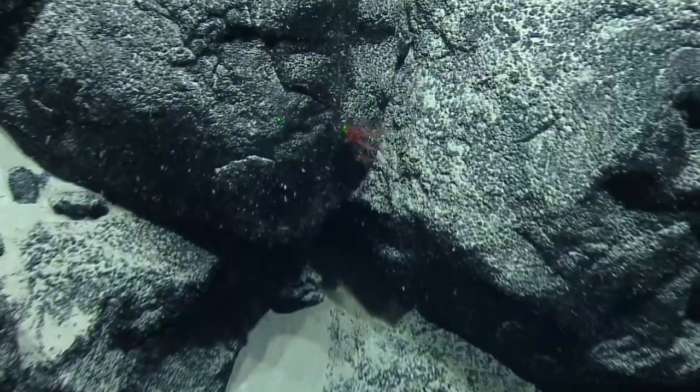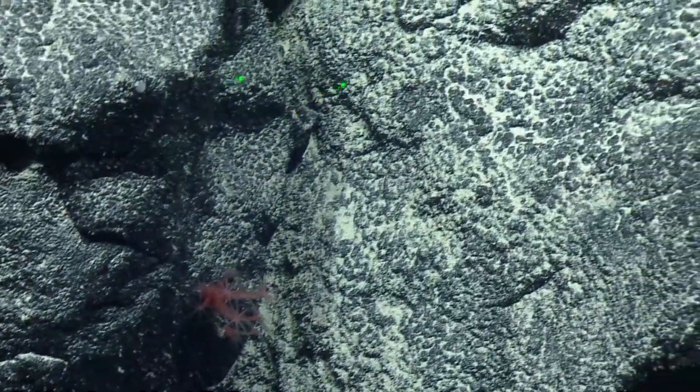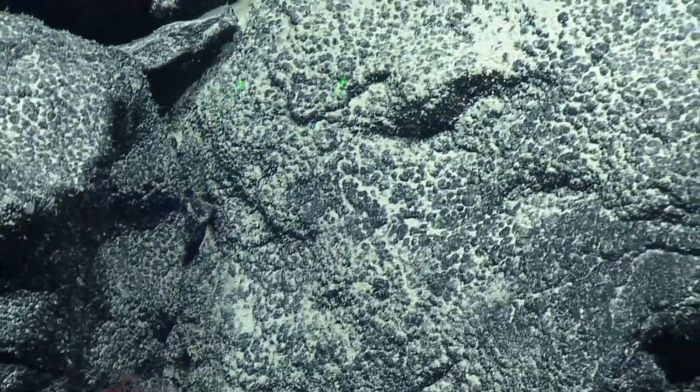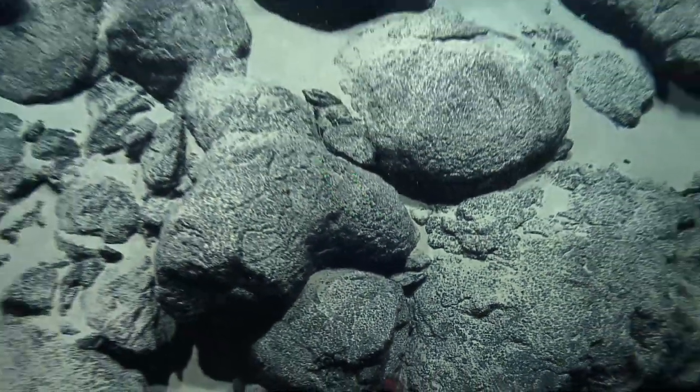Another mushroom coral. Anemones. I just want to squish it. Step on it. Alright, I gotta go.